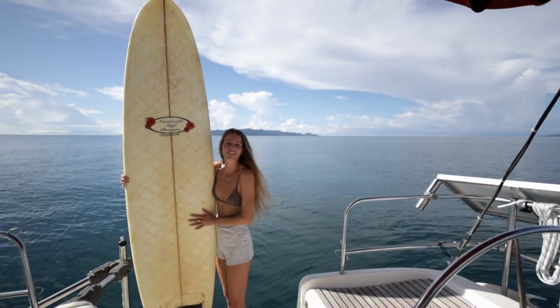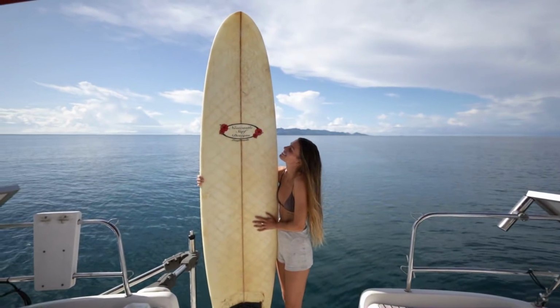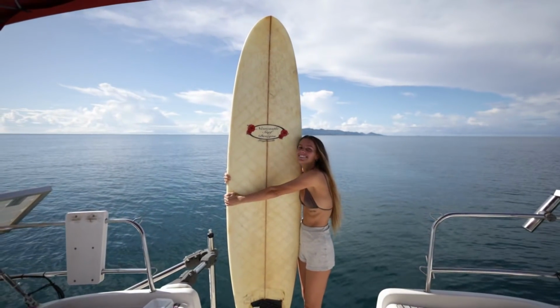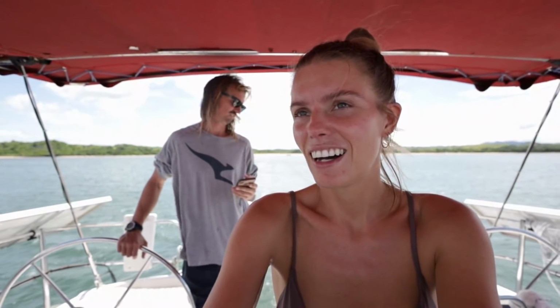I don't think I've told you, but we were given, well bought, a second-hand board from an Australian family, and they just wanted a bottle of wine for it. So I'm super happy. It's 8'2", like a mini Mal. I'm really keen to try that out. It's my first fiberglass board, so it's very exciting.